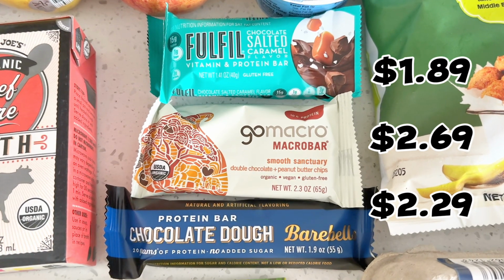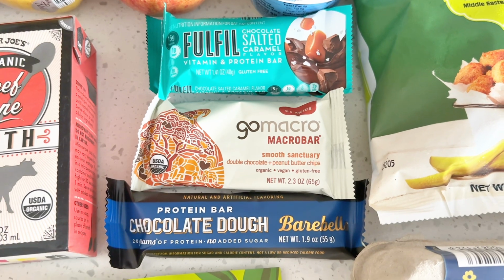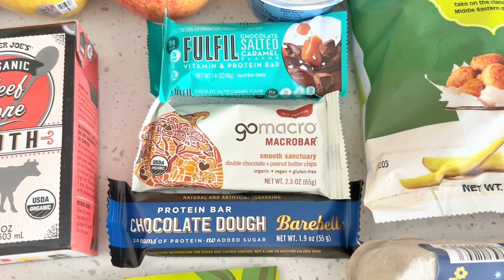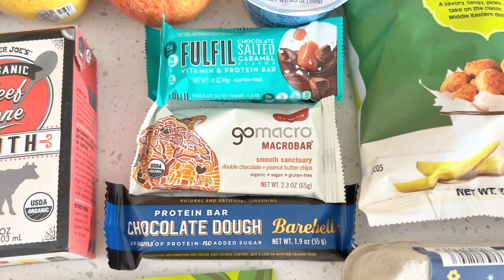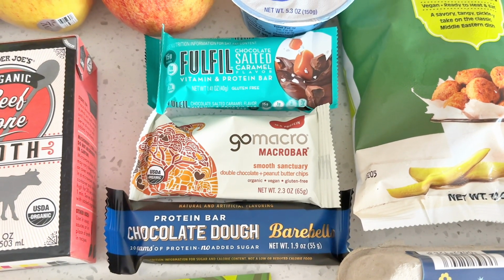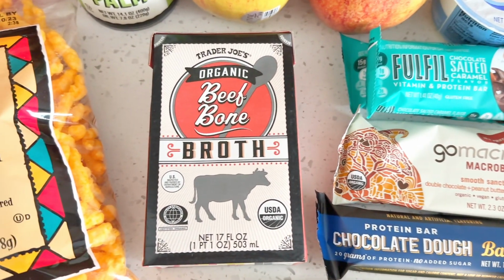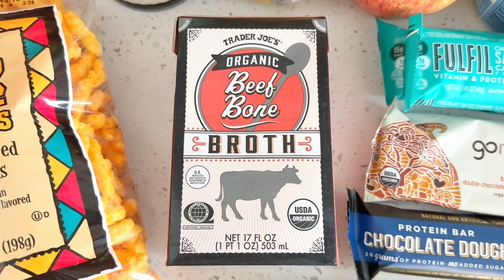I love the Go Macro bars. I just don't get them too often because they're a little bit pricey and the calories are also a little bit on the higher side, but they're really good. They taste almost like a taffy. And picked up organic beef bone broth.